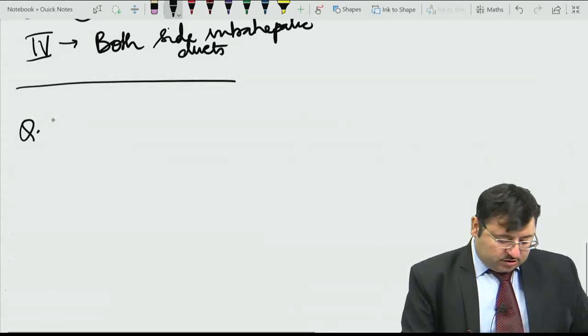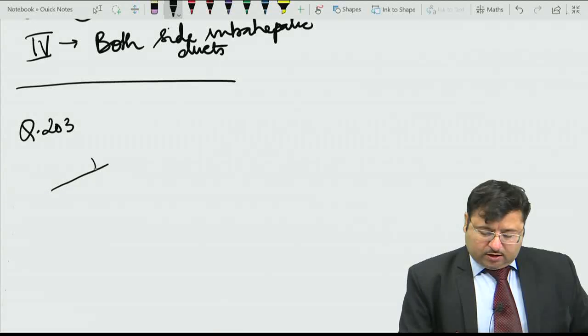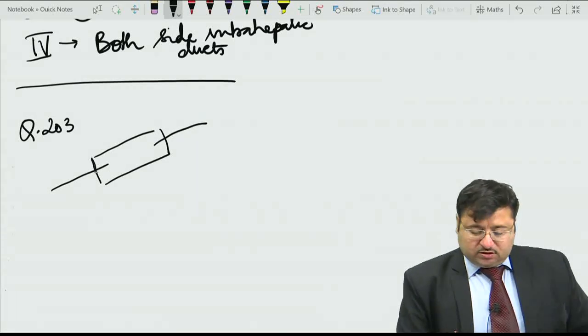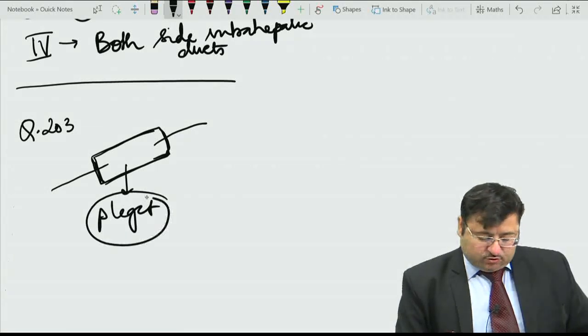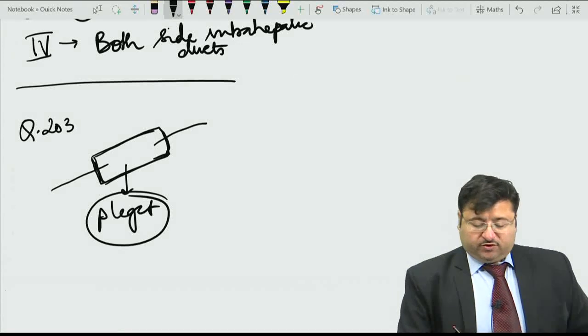So this is question number 203. Here the suture: since the spleen is a very fragile organ and it's very vascular, what we do is use a cotton pledget which is threaded through the suture. This is a pledget, and this would prevent the tearing of the spleen when we are repairing.